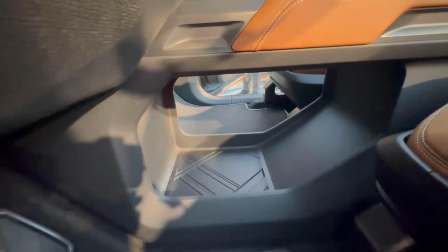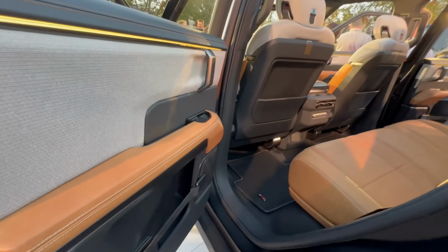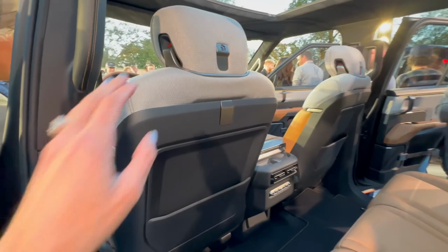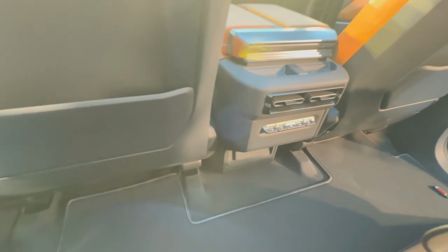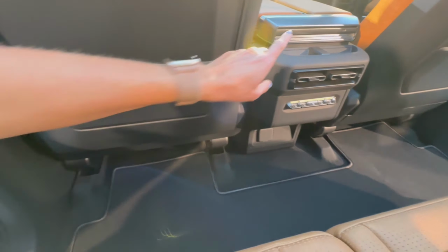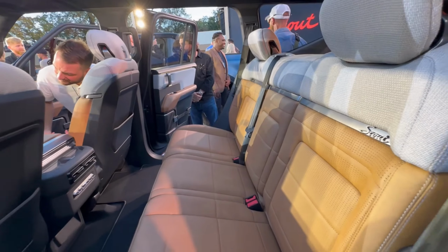Because you have an electronic gear shifter in this car, you do have a pass-through, lots of storage. I couldn't get this armrest open, but surely more storage under here. As we pop around to the back, I am missing some cup holders. I don't know if this is because this is a pre-production intent vehicle. I thought that could possibly be a future device holder. There are not cup holders here unless they pop out. So hopefully we can remedy that.